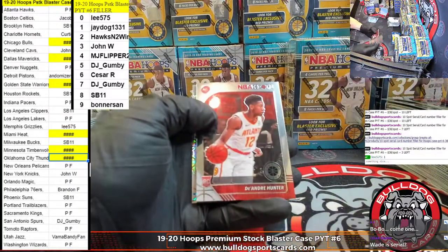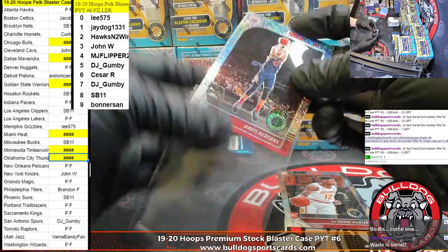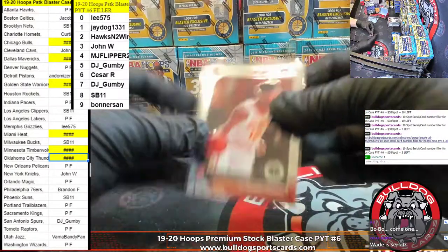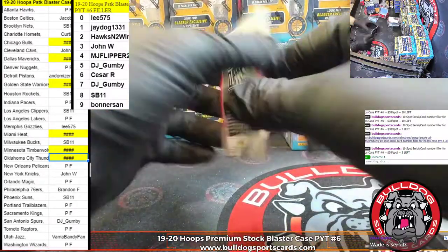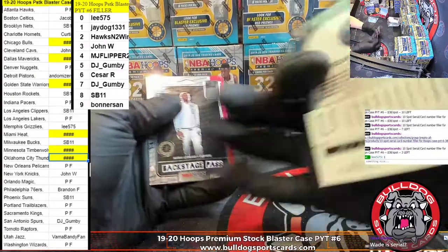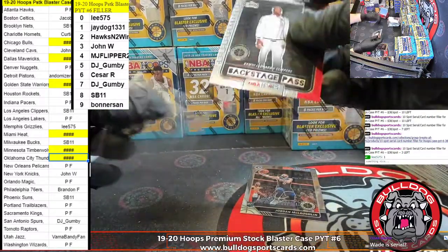Bacon, Ball, DeAndre Hunter, and a Burton's Mojo. DeAndre Hunter's for the Hawks. Drummond, Butler, a McLaughlin for the T-Wolves. Those go to the five spot. And a Kawhi backstage.